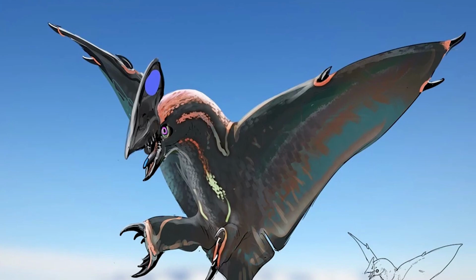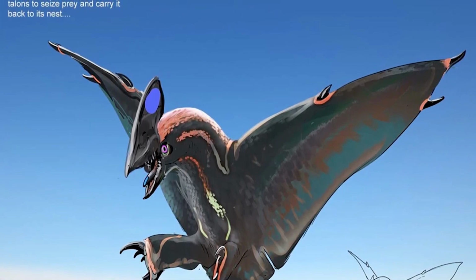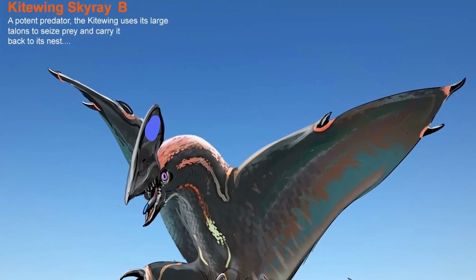I'm pretty excited to see this creature in the game and to see how it interacts with the environment. I mean, overall, it does look pretty cool. It is a predator and it is going to be an enemy, so it is going to be something that we are going to have to look out for.